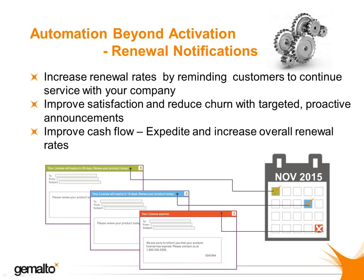Make it easy for them to renew and give them the time to make it happen. They may need approval or some kind of sign-off, so give them advance warning. You may also want to give them some kind of grace period where they have a few days after the license has expired to renew. All of these notifications are good excuses to talk to your customer again.